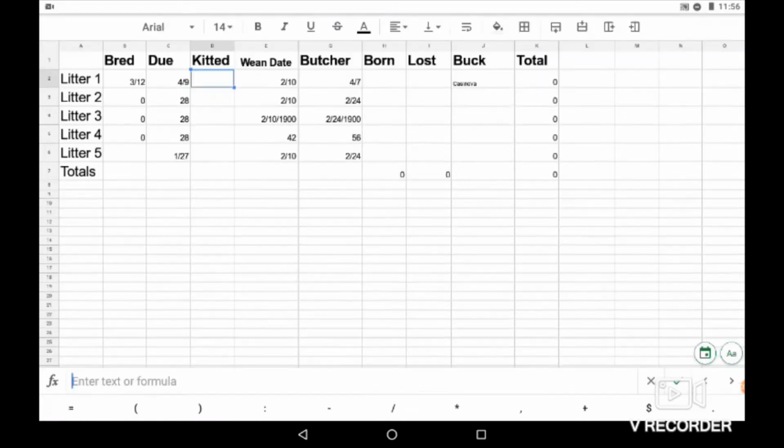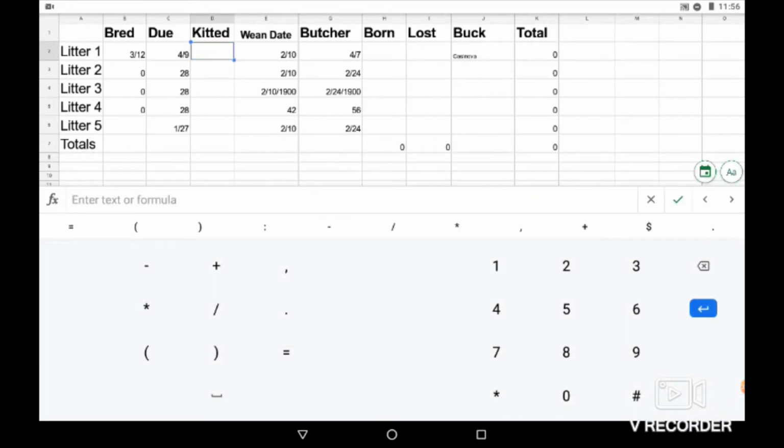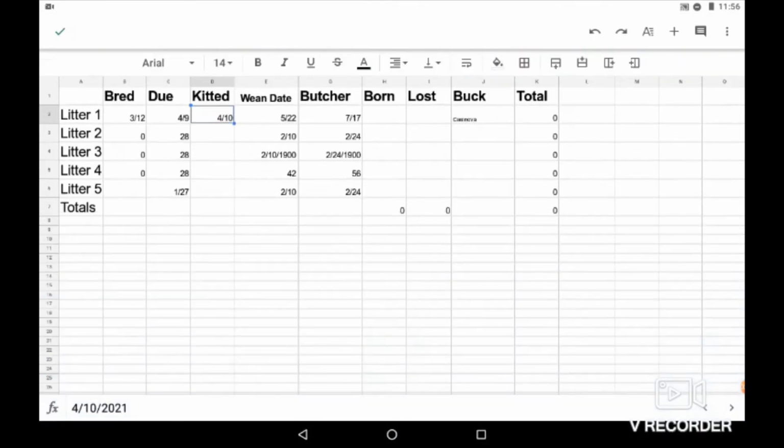And here the kitted column, that's when she had them. She had them on the 10th of April, so I'll put 4/10. And then it automatically figures their wean date and their butcher date, because I put in the formula for wean date is D2, which is still litter 1 row, plus 42 days, because we leave them with their mama for 42 days, and then the butcher date is 56 days after the wean date. So these will be due to be butchered on July 17th.